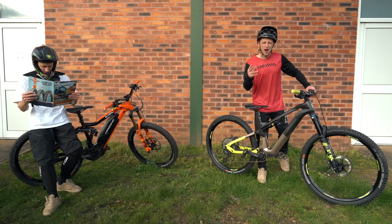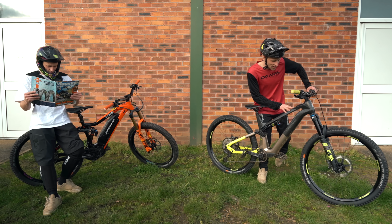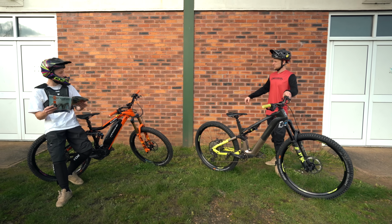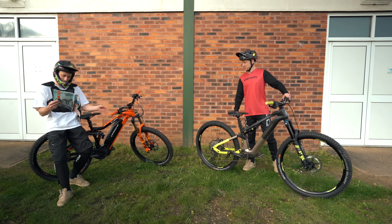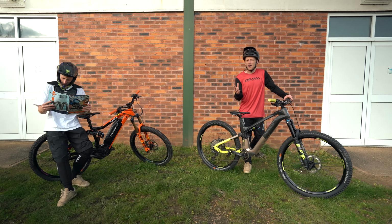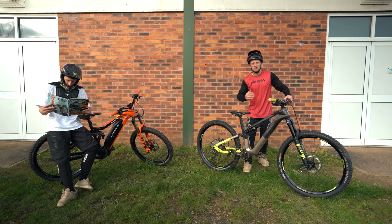Today we're going to be comparing my brand new Haibike LYKE against this old-fashioned... Whoa, old-fashioned. This bike's only 6 years old. 6 years old. It's crazy how much things have changed. It's not about how they look, we're going to compare how they ride.